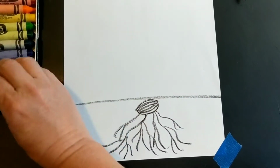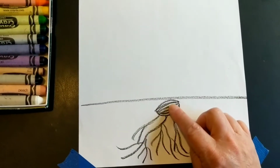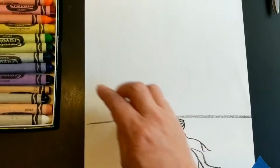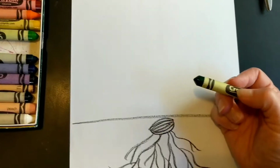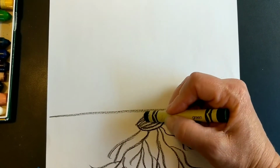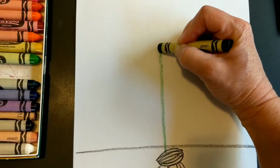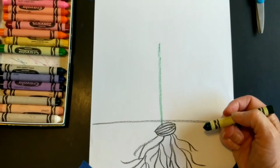Okay, so when that sunflower seed takes root and starts to grow, you'll see a little sprout coming up through the soil. So let's take our green crayon and let's draw a little sprout. And we're going to go ahead and extend it, though, a good part of the page. We're going to make a nice vertical line up.